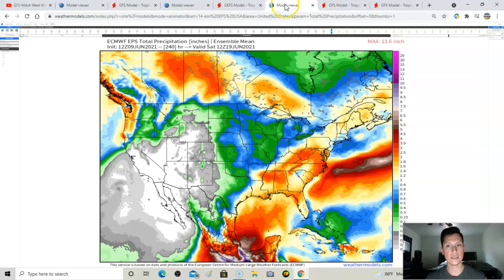It's not going to settle down. It's going to be warm and humid, no heat wave. When you have a pattern like this, you're not going to have excessive heat, but you're going to have high humidity. This is the EPS ensembles, the European ensembles over the next 10 days.